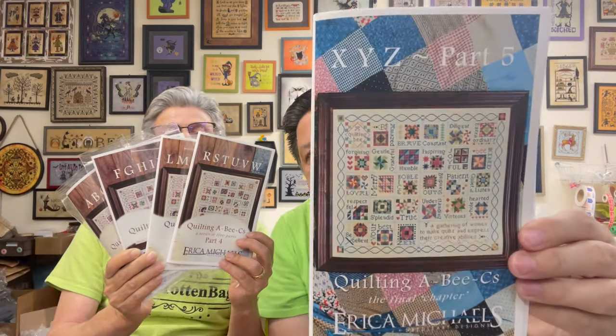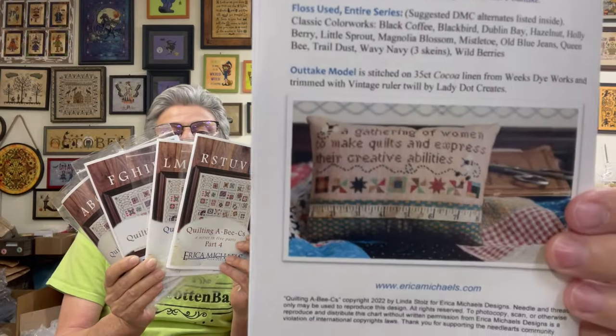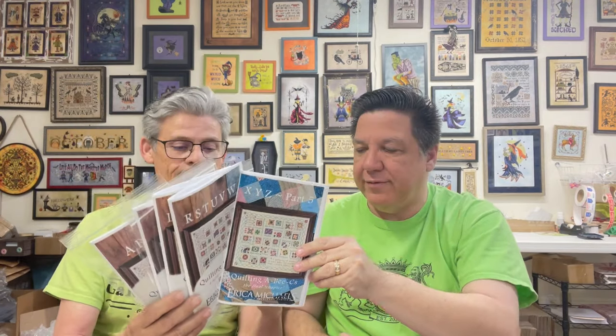And then we have part 5, which is X to Z. That one has another little pillow, which is a very fun little pillow too. So it's kind of fun for the extras. And that is the 5.